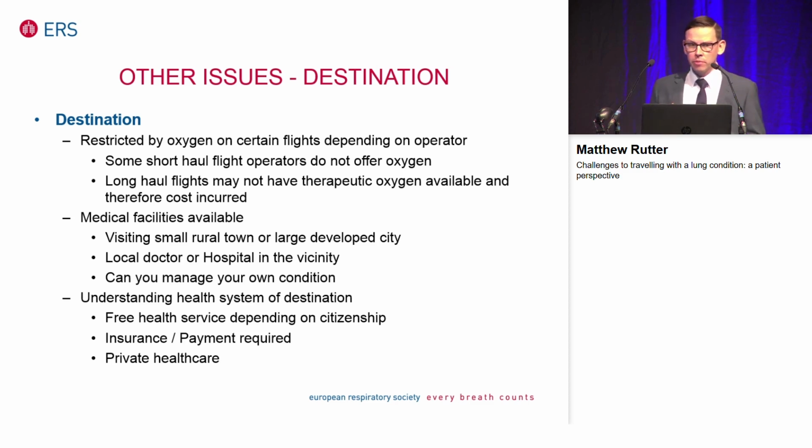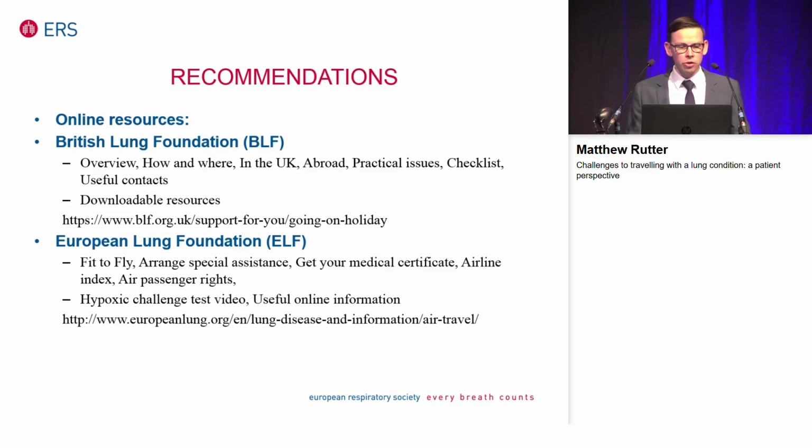For patients travelling, my recommendations would be to make sure you check your online resources. So the British Lung Foundation had a really good website. It covered how and where to go, like where you're travelling to in the UK, what to do if you're going abroad. It had like practical issues that you may face. So if you've not had the discussions with your doctor, it's a good place to go. There's also a checklist on there to make sure that you've got everything that you need before travelling. There's also useful contacts, and it has downloadable resources as well, so you don't have to just have access to it online. Say if you go into a place without internet, if you downloaded it before, you'll be able to check that.